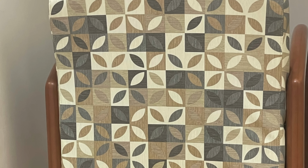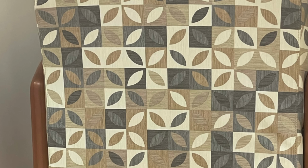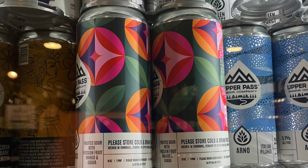And my last tip is to keep an album on your phone. I like to do this whenever I see anything that is inspiring. I'll take a picture of it and put it into an album called Quilt Inspiration. I'll see things like this chair I saw in a waiting room. I thought this would make a really cute quilt. Or this street art I saw when I was in Vermont. Or even a beer can. Look at this design. Isn't this design awesome? You can find inspiration everywhere.